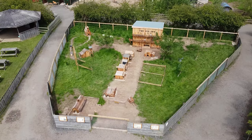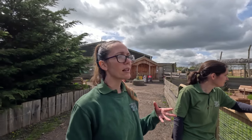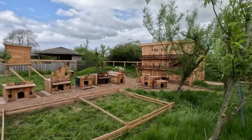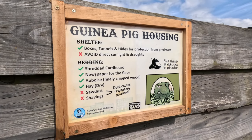So the whole aim of this enclosure is to really promote the right way to keep these guys. If you are going to keep them as a pet, we really want to acknowledge the fact that these guys do need quite a bit of room, and they do, as I say, like to graze. So they should be out grazing and have a lot of space and be kept in the sun as well, being exposed to the different kinds of temperatures. Obviously not too cold, but the sun is really nice for them too.